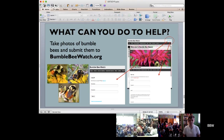I mentioned at the beginning there was a declining bee called the rusty patched bumblebee that we can't find in Ontario anymore, but it still is in the States. We've had a few hundred observations of that bumblebee submitted this year alone to Bumblebee Watch. So it's a really great way to help us keep track of some of our declining species.